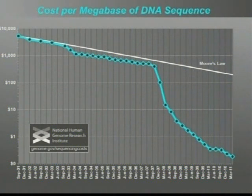And the cost per megabase of DNA sequencing has really dropped dramatically. You can see this is the cost per megabase of DNA sequencing. 10 years ago, it cost you anywhere from $7,000 to $10,000 to sequence 1 megabase of DNA. Today, the cost of sequencing 1 megabase of DNA is 17 cents, okay? And most of that is actually administrative cost, and the reagent cost is 4 cents to sequence 1 megabase of DNA, okay?